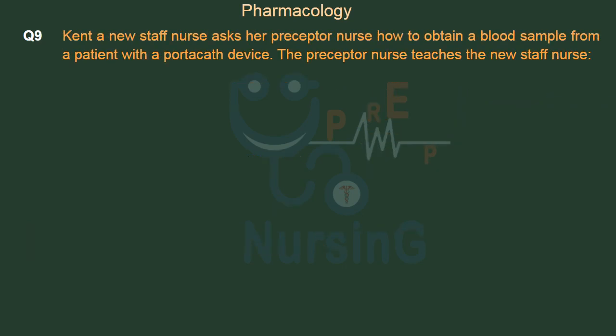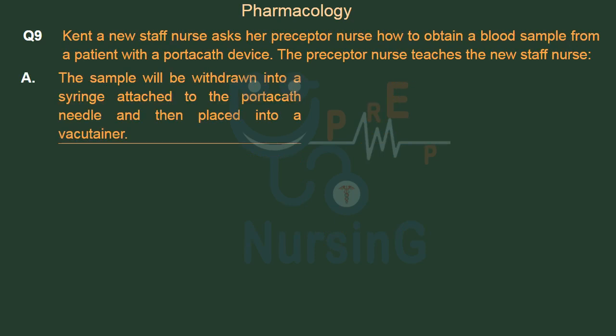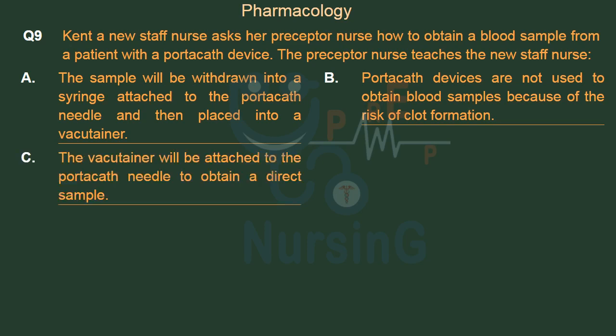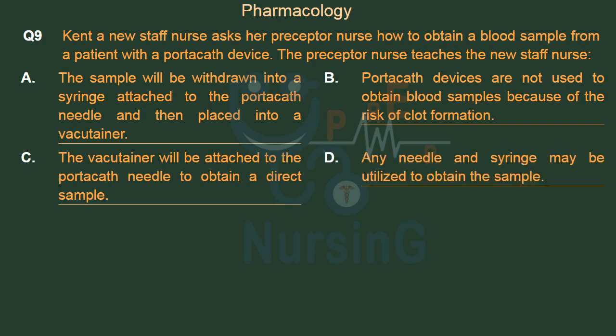Kent, a new staff nurse, asks her preceptor nurse how to obtain a blood sample from a patient with a PICC device. The preceptor nurse teaches the new staff nurse. Option A. The sample will be withdrawn into a syringe attached to the PICC needle and then placed into a vacutainer. Option B. PICC devices are not used to obtain blood samples because of the risk of clot formation. Option C. The vacutainer will be attached to the PICC needle to obtain a direct sample. Option D. Any needle and syringe may be utilized to obtain the sample.